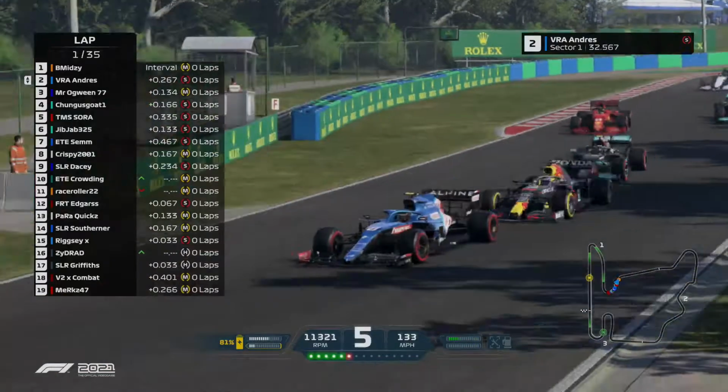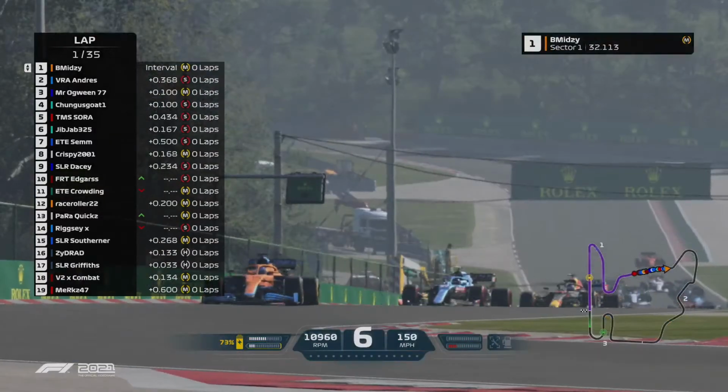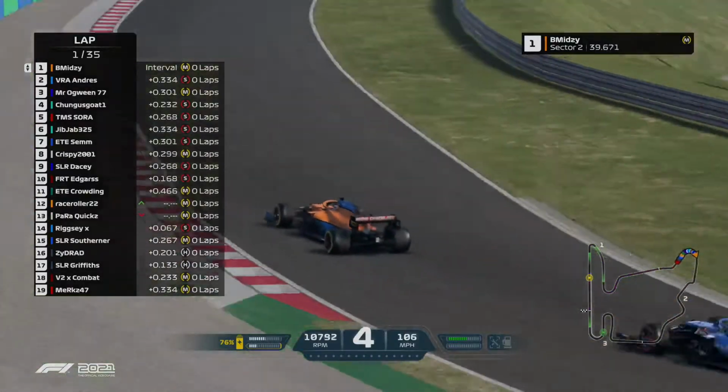Chungus goes up to 4th. Sora's dropping back here. Eggers has fallen behind. Racewell has dropped a place. Midzi in the lead, then Andres 2nd, Ogwin 3rd. Chungus 4th, Sora 5th, Jib Jab 6th, Sem 7th, Crispy 8th, Daisy 9th, Eggers 10th.